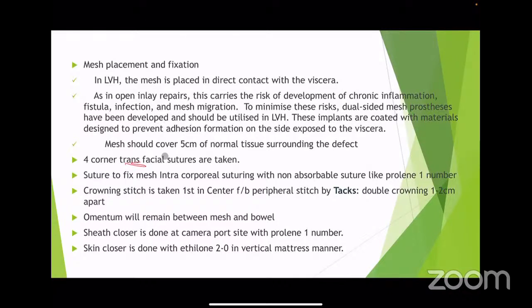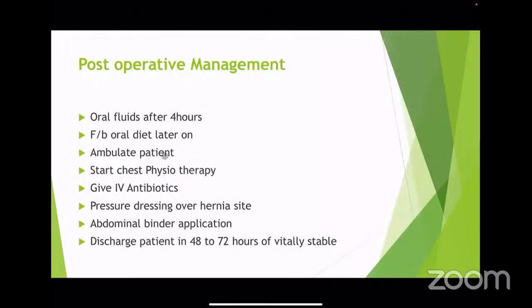As you have gone through the sheath, you have put the 10 mm incision, so close that side properly. Skin closure is done with 2-0 Vicryl in vertical mattress, as done in other procedures.